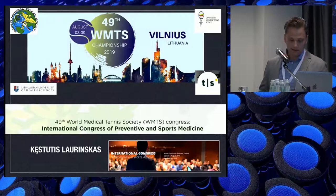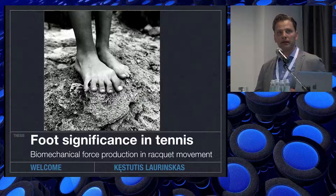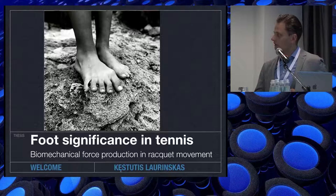And today I will present a topic about foot significance, and it's more about a biomechanical approach to the production of racket movement and force in the racket movement. And I'm very glad of this opportunity to pay more attention to the bottom of the body that connects us to the ground. I will try to give my opinion and my practical insights into the foot significance in tennis movement.